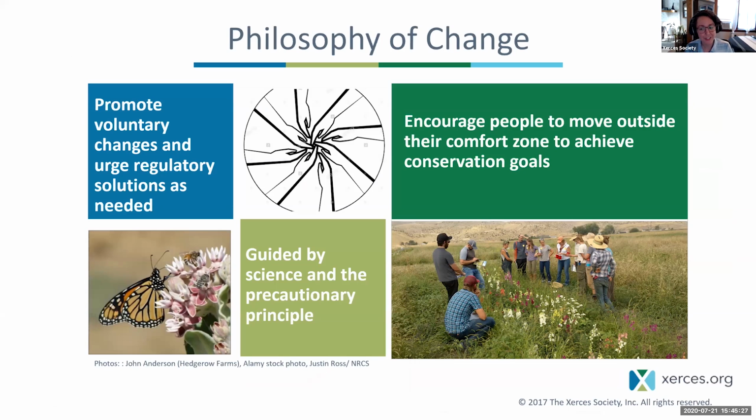This kind of vision takes solutions at all scales, which includes both voluntary changes on the part of gardeners and farmers, as well as regulatory solutions that can lead to some broader changes. And we've talked about both of those solutions a little bit today.